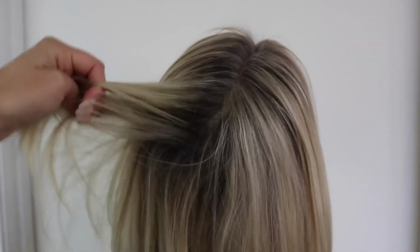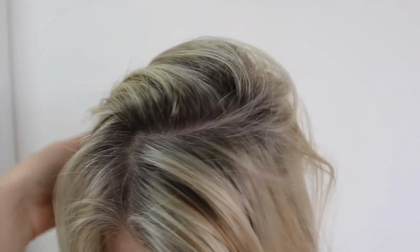All right, so this is our before. You guys can see she's got some natural gray in there, and we are going to blend it out. This is about 7 weeks growth for her, but the best thing is, as you guys can see, as it's growing out, it still looks really natural, and it doesn't have a major line of demarcation. So I really like this technique because it grows out so beautifully, and your clients are going to love you for it.